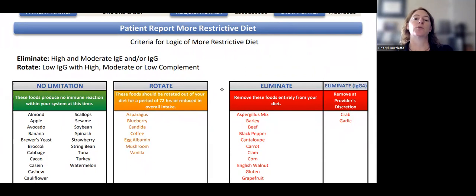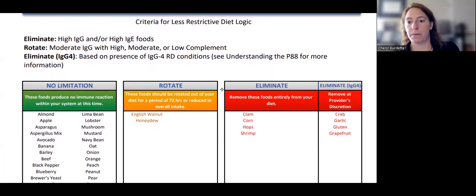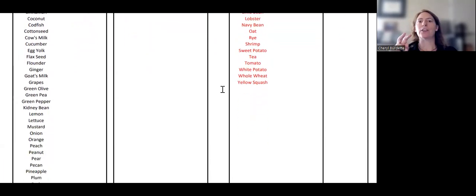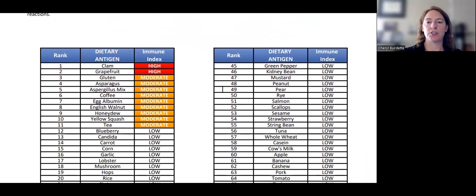So again, if you wanted to make sure that you were getting out all of the foods that had both IgG and complement, you would use these rotate lists. You would see the high IgG here in terms of eliminating from the less restrictive, then the moderate IgG with complement, and then the low IgG with complement. These lists really allow you to isolate where you have that complement interaction, so rather than have to look for both and figure that out on your own, the diets do that for you.